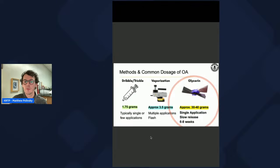We have the dribble, 1.75 grams of vaporization, a flash treatment. That's 3.5 grams approximately, seems to be a common dosage among beekeepers. And with the glycerin, the label dosage is approximately 30 to 40 grams, depending on the size of your colony. It's a single application, so it's a slow release, and it's going over that 6 to 8 week period. So it's quite different than the prior ones.